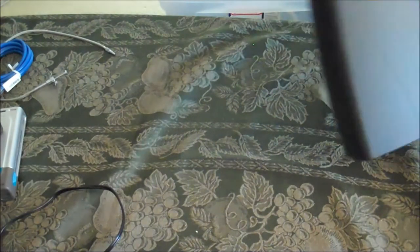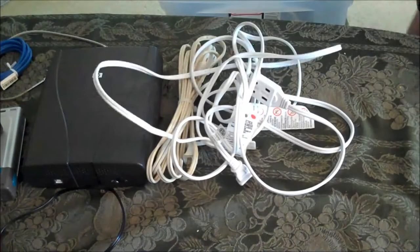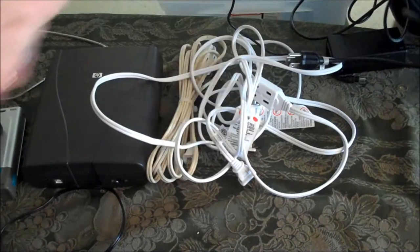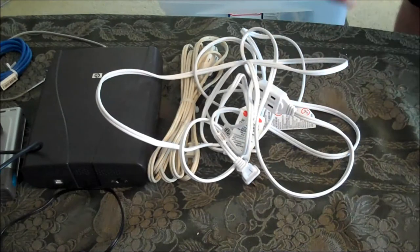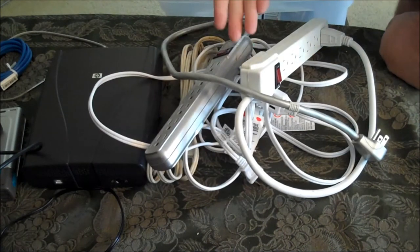We have a light scribe drive. We have more power stuff than I can imagine. More, more, more. Power adapters, and we have one of these. Now we got power bars. Not the kind from Trader Joe's, just the electrical kind. This is good for Christmas, so I have to keep these.